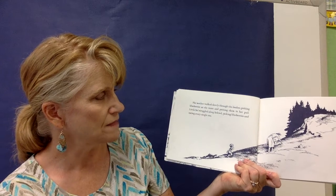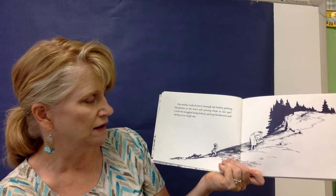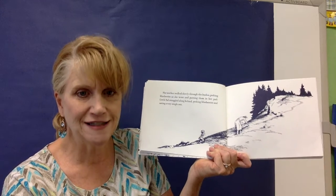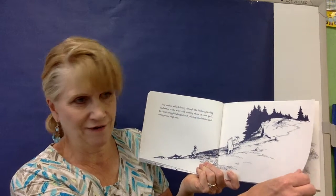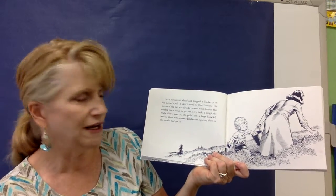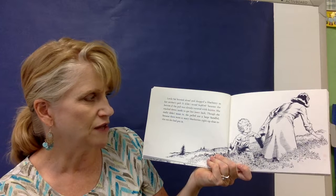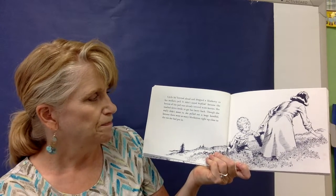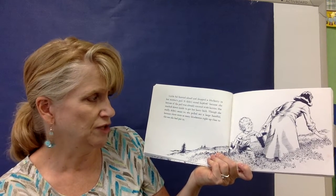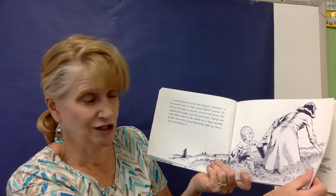That was fun. Her mother walked slowly through the bushes, picking blueberries as she went and putting them in her pail. Little Sal struggled along behind, picking blueberries and eating every single one. Oh my goodness, she's not going to have very many berries to take home, is she? Little Sal hurried ahead and dropped a blueberry in her mother's pail. It didn't sound ka-plink because the bottom of the pail was already covered with berries. She reached down inside to get her berry back. And though she really didn't mean to, she pulled out a large handful because there were so many blueberries right up close to the one she had put in.